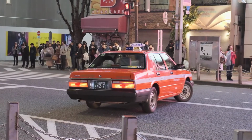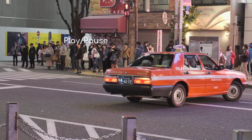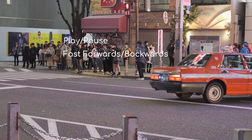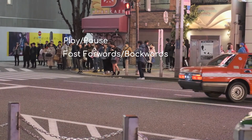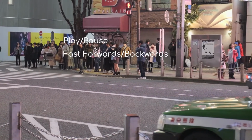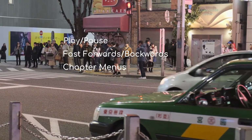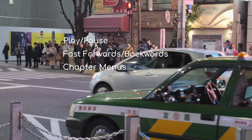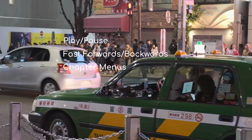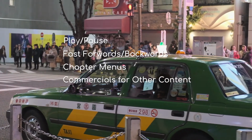The player has several functions that can be used whilst playing back video. The system can play and pause using the A button. It can also fast forward and backward using the right and left buttons on the D-pad respectively, and by pressing and holding forwards and backwards, you can change between 1x speed, 2x speed, 3x speed, and 4x speed. Some material would also support chat menus, although earlier content such as the Detective Conan Roller Coaster Murder Case did not. Titles such as the Pokemon titles would support basic interactive menus, which allowed the selection of either the main movie or short commercials for other Pokemon movies.